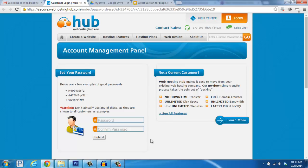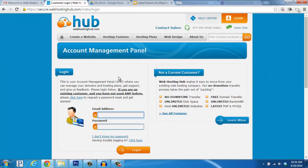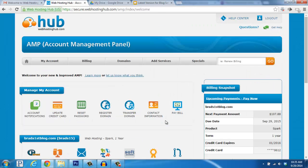And since this is our first time, we'll be setting a password, so go ahead and do that now. And then click Submit. Alright, great. And then click the login link right here. And then go ahead and log in with the email address that you signed up with and the password that we just set. And then click Login. Alright, nice. Now we're inside the account management panel.